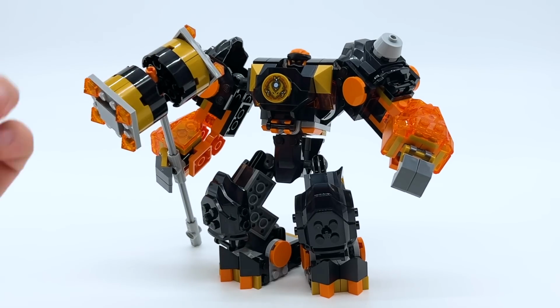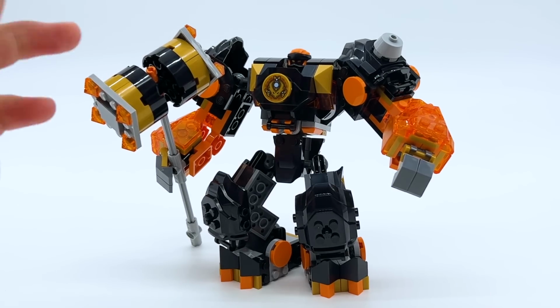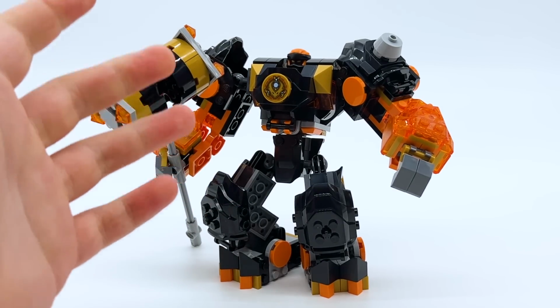So the Cole mech specifically, I really like this design. At least from official pictures, this is probably my favorite of the 3. Now, I haven't actually built the other 2 up yet, so that could change in those reviews, but from initial impressions, I do really like this one. It just has a really unique silhouette. It's very bulky, which is something we haven't seen too often in LEGO mechs.